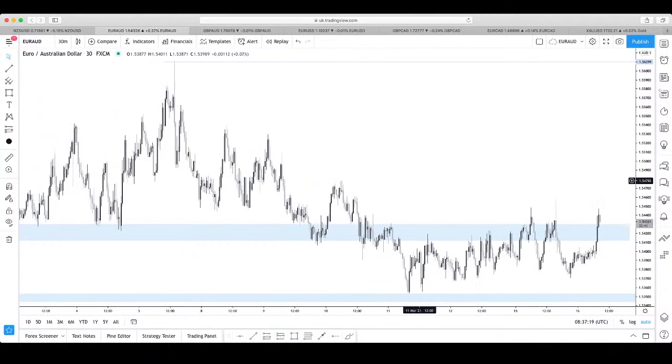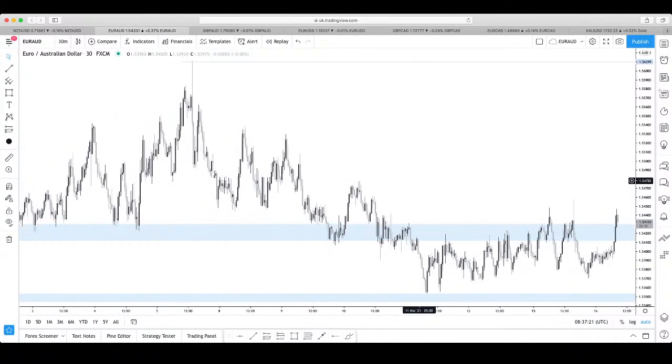The fact that we've had the Aussie dollar weaken off this morning, and then obviously the euro strengthen up, is obviously both accumulating in that above 54.50, then obviously it would make sense for us to consider the potential for the long positions. That's only natural, I think.